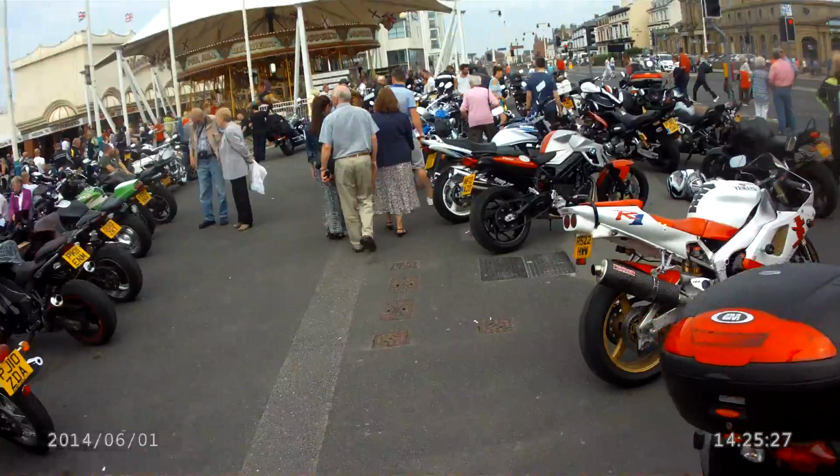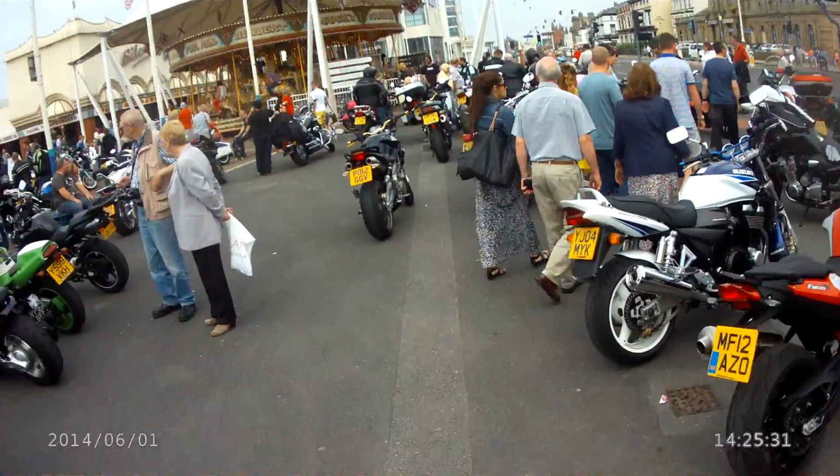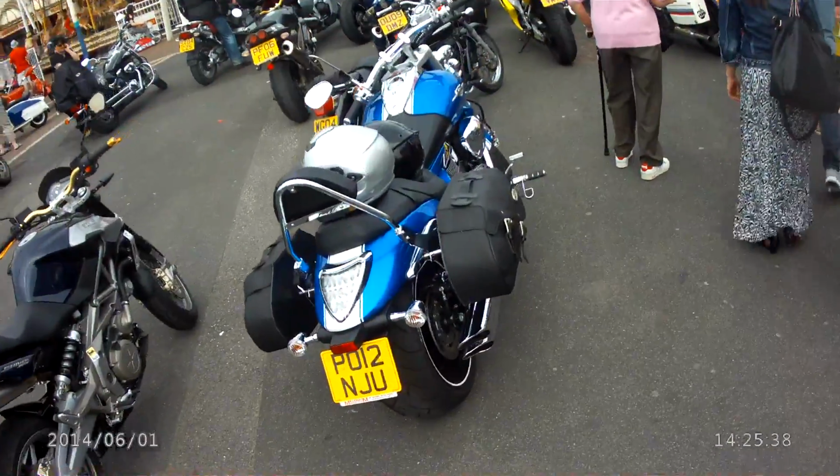Bit of an oil leak and he's changing the plugs, oh dear. Is that a common fault with British bikes, always going pear-shaped? That's a big meaty lump, isn't it? Yeah, what's that?